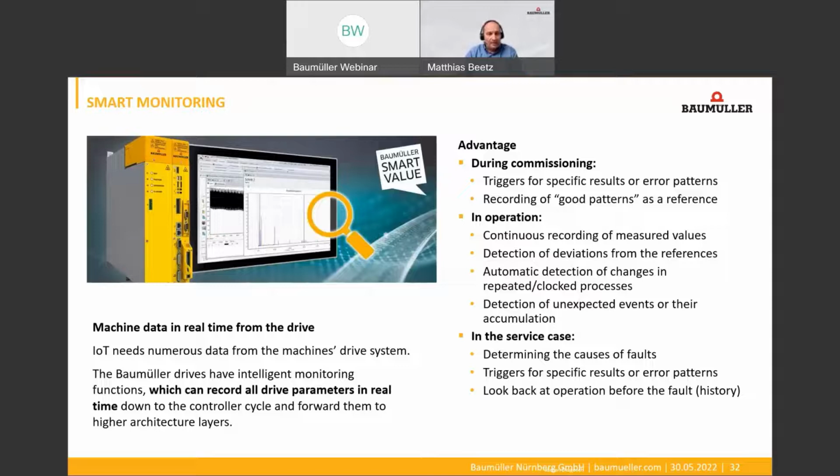What are the possible applications? One example is during commissioning. A reference can be recorded. The machine behavior can be compared with this at periodic intervals. Another example is during operation. The current measured value recording can be used to detect events, for example, with our oscilloscope functionality or encoder diagnostics in our software tool ProDrive. In case of service, errors can be triggered with a history, also in our oscilloscope functionality available.